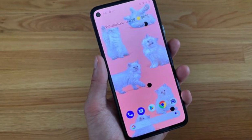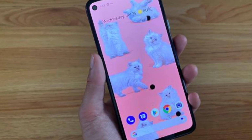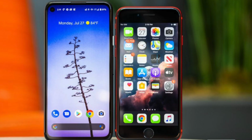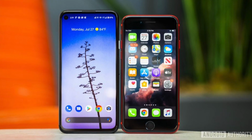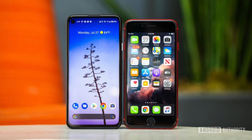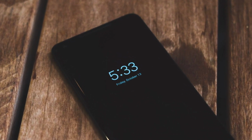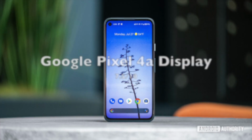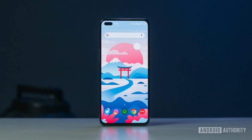The Google Pixel 4a has a pretty average display. It does offer an OLED panel unlike the iPhone and has a 1080p display at 5.81 inches. The screen to body ratio on the Pixel 4a has definitely improved and is miles better than that on the iPhone SE. The Pixel's inclusion of an always-on display definitely helps improve the score as well, and it scores a 7.5 out of 10.